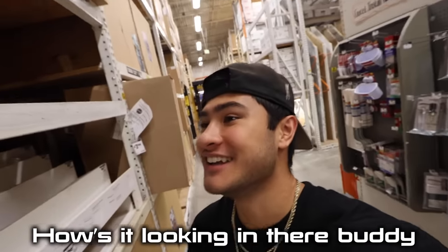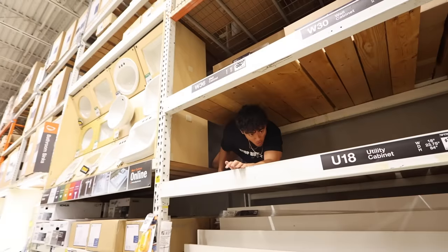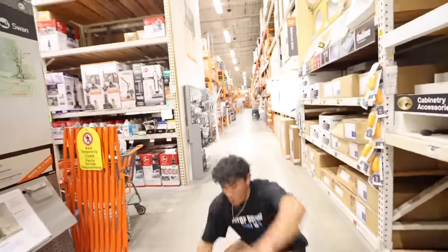How's it looking in there, buddy? Yo, there is a decent amount of room up in here. Plenty of room for the gaming fort. The only thing is, there are no outlets in sight. We gotta keep looking. Oh, plenty of room up in there, honestly. The only thing is, no outlets in sight.